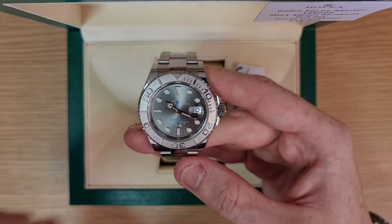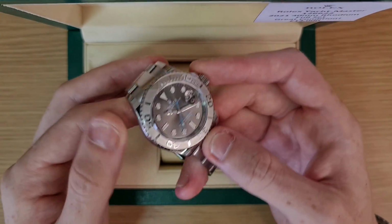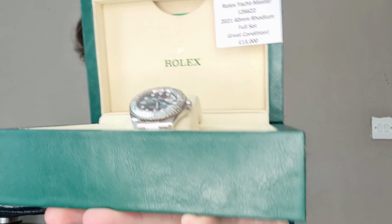Yeah, it's a beautiful watch, and there's a reason why these are my one-day watches, because one day I'll be able to get one. I do believe one day. Just how amazing does that look?